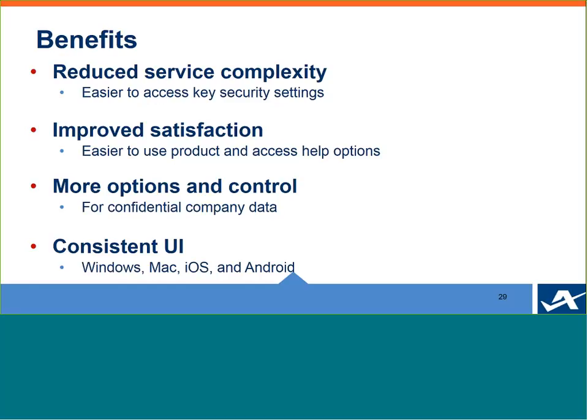And we want to really drive to a consistent interface, whether you're using Windows, Mac, Apple smartphone, or Android phone, it does not matter. We want that consistent UI across our entire installed base, so it's easier to use, easier to understand, and then easier to train your employees.